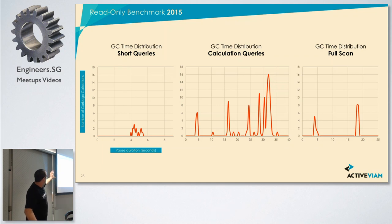And this use case, this first benchmark I'm sharing with you, was made on a static data set. When I say static data set, I mean I loaded ActivePivot, which is the name of our database, with a static set. And then I start firing some queries: short queries with some calculation, and queries with what we call a full scan, which means I try to get terabytes of data. What you see here is the number of garbage collections by pause.